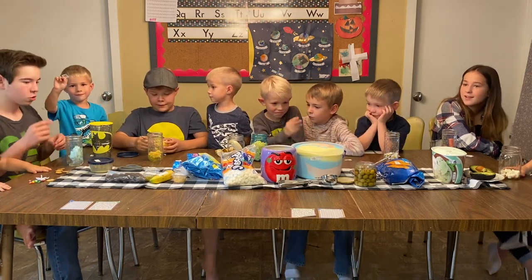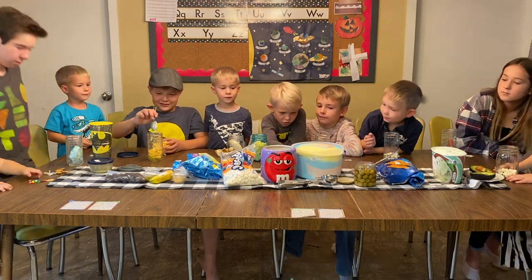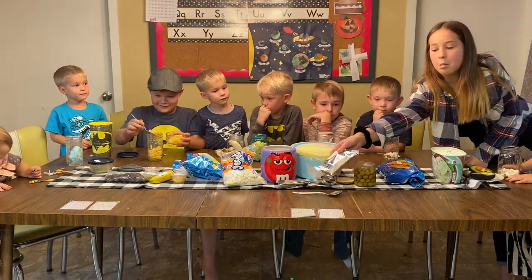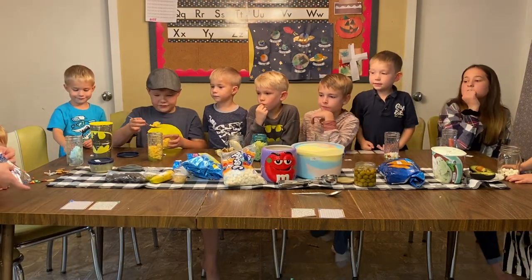That's the worst combination. What do you have? That's 12. But do you have a meal one? Pop tart. Olives. Olives or pop tart. This does not look like a good combination. So just take one of the pop tarts out, and then he can crumble it in there.